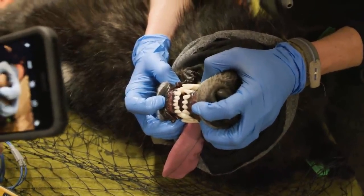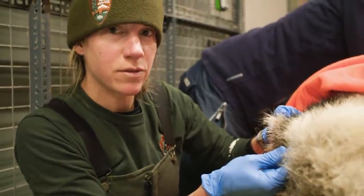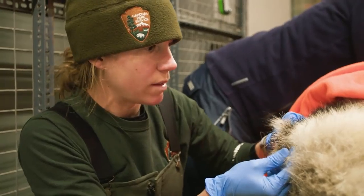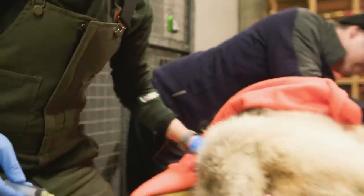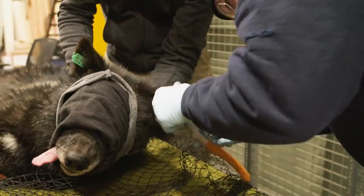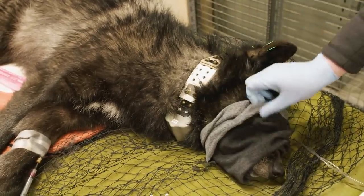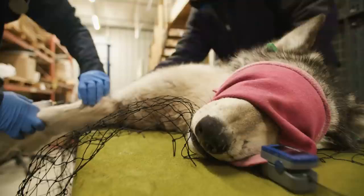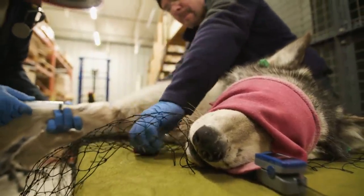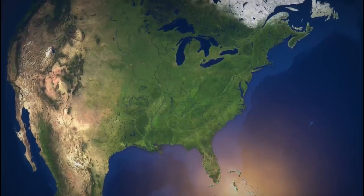Now the vets want to protect the wolves against the future, too. We're giving the wolf vaccinations for common canine diseases like distemper and parvo. Michelle, can you drop that for a sec? Rabies. Yep. They get a green ear tag for ID and a GPS collar to help researchers keep track of them in their new home. Because these 2 wolves, and a couple dozen more, are on their way to a new life, in a new world. A world called Isle Royale.